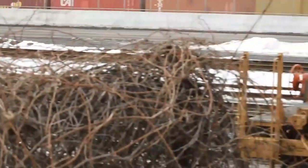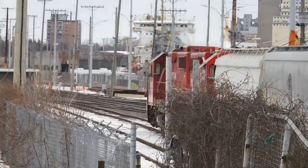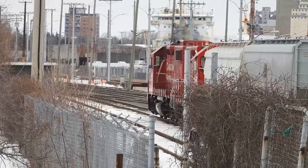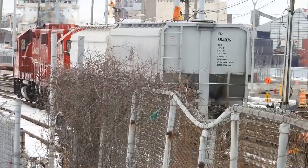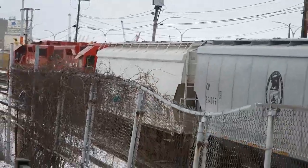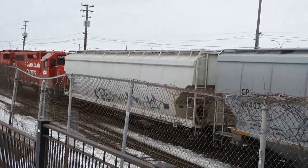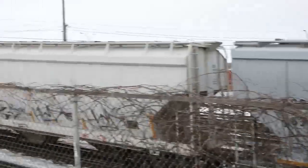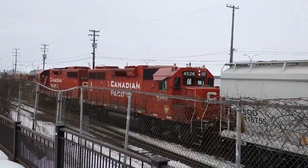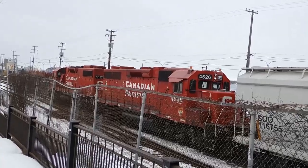Cars. Maybe a couple of them here? That would make sense. Wow. I don't think I've ever seen any CP engines doing shunting here. Yeah, baby. Right on. I can't remember what year these engines were built. I think 80s.